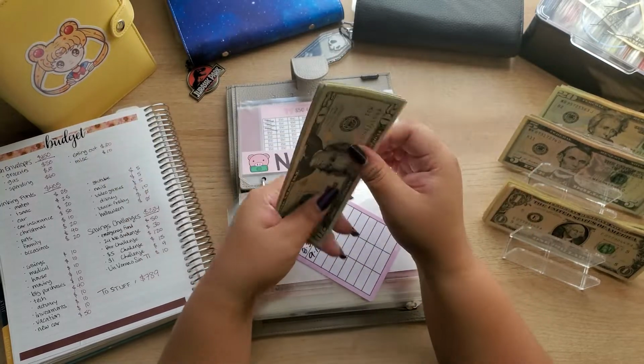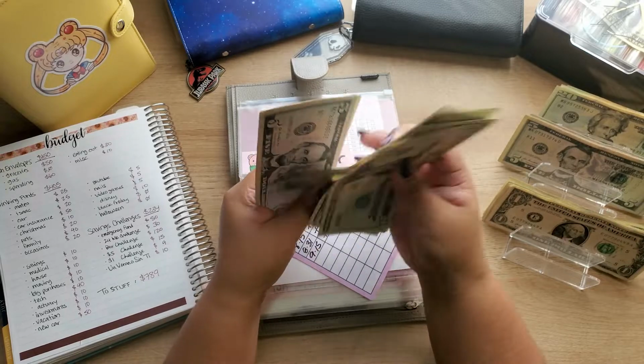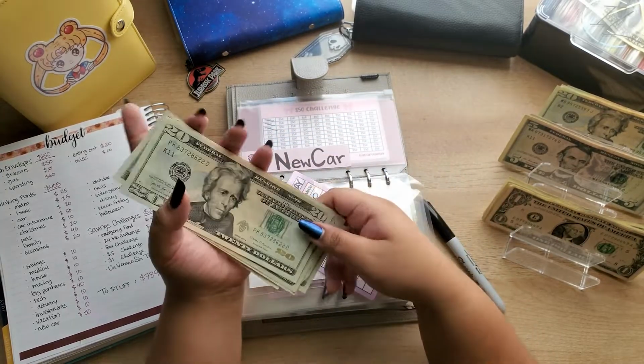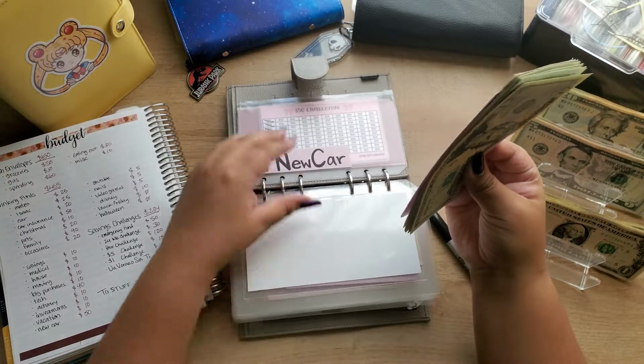So this should be 200. So 20, 40, 60, 80, 85, 90, 95, and 200. $200 saved up so far for a new car. And this is for a down payment.